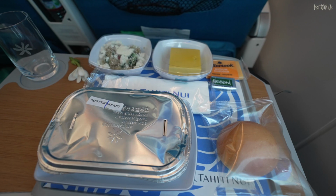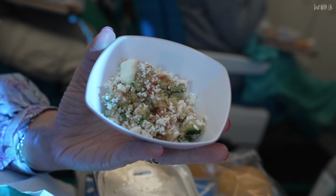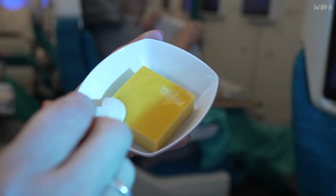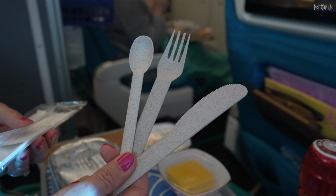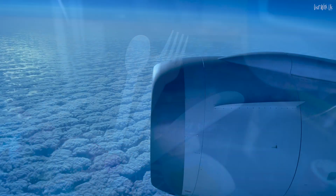The first meal of the flight is around an hour in, and ours was a couscous feta salad, followed by a deliciously meaty beef stroganoff, and then a pineapple délice. Props to Air Tahiti Nui for the recycled cutlery too, although we still would have preferred the 100% reusable metal ones, but they seem few and far between in any premium economy.